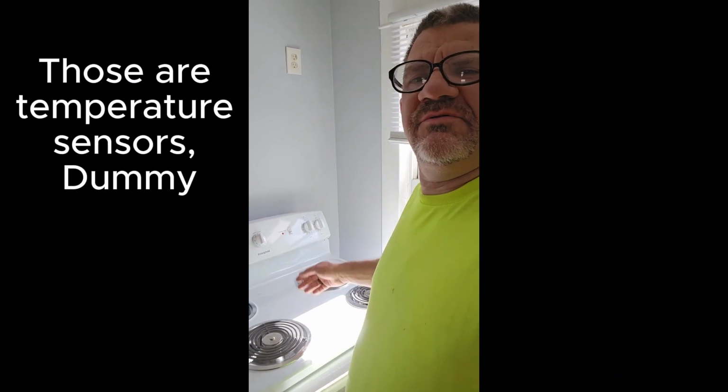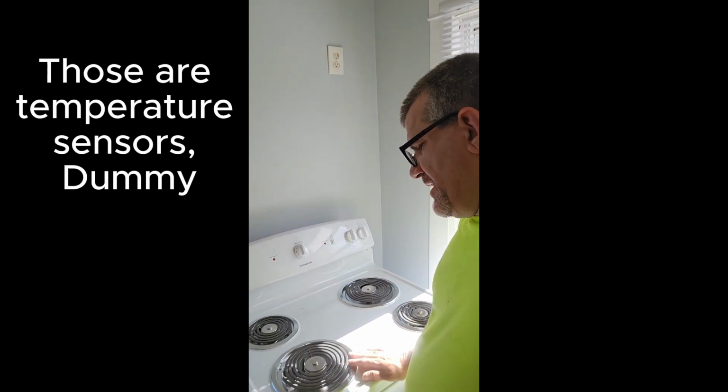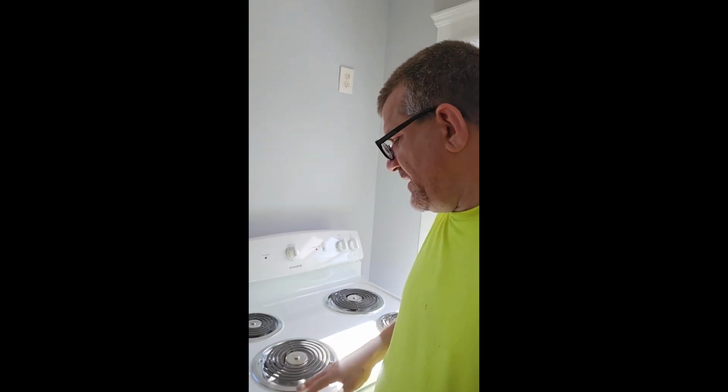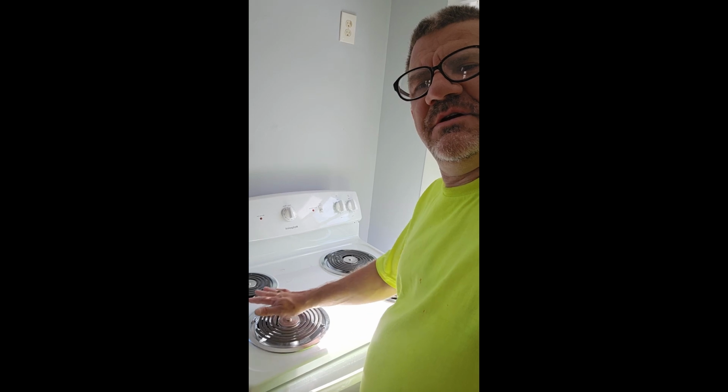I don't buy many electric stoves. In fact, this might be the first one I've purchased. So I don't know if these are new. Let me know in the comments if they are, but they look new to me. The last one that was in here did not have these, put it that way. So if you leave the burner on, you can come up here and touch it and burn yourself. But these have low pressure sensors on them, so they're not going to work unless there's a pan on it. I thought that was kind of neat.